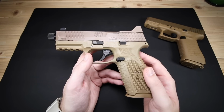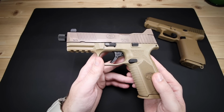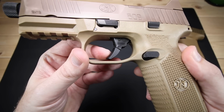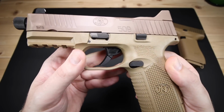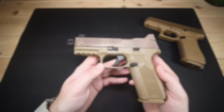I like both of these. They're different. They feel different in the hand, but I think they both do a great job. Now, one last thing before I forget with the trigger, it is a hinge design, still a safety, so the hinge does have to be depressed for you to make the trigger work. So again, no thumb safety or anything like that on either of these.